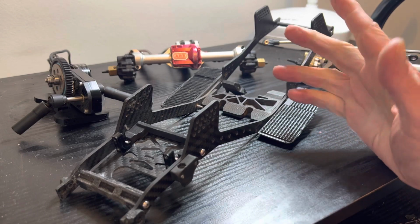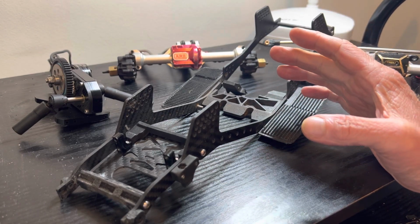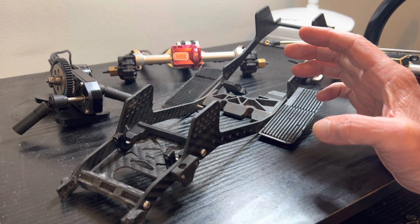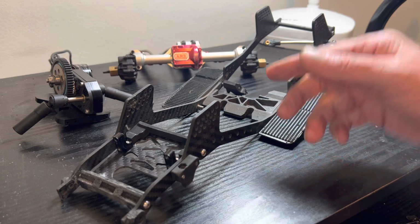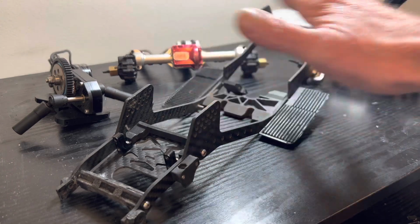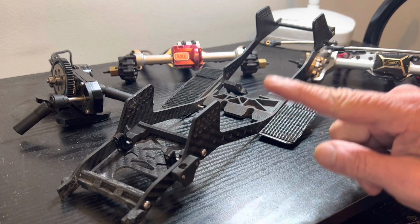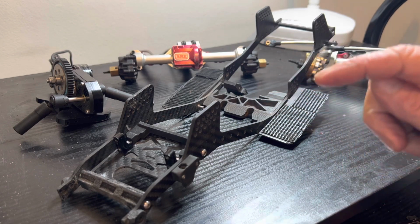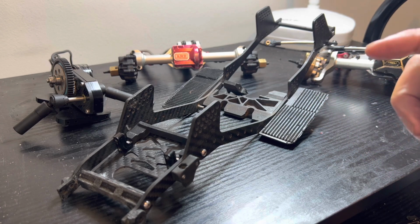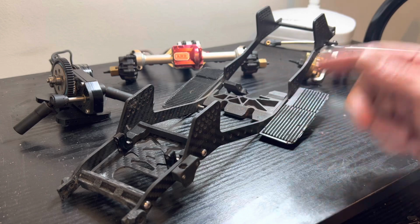This is my C23 V2 Flatgekko from Pro Crawler. Now, the last time you guys saw this, it was crawling the rocks. It was completely together. It's not anymore. And there's a reason for that, and I'll get into it in this video and show you what the problem is.